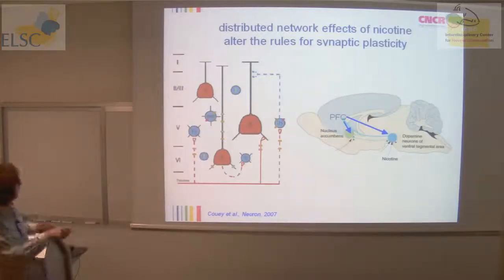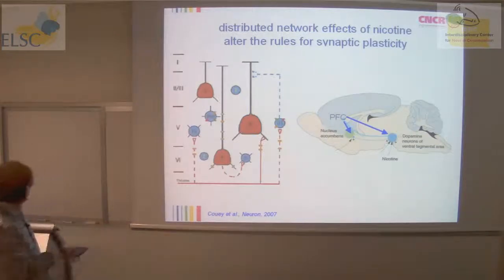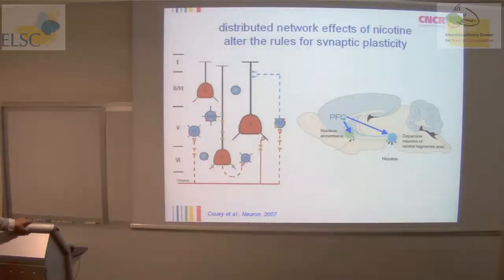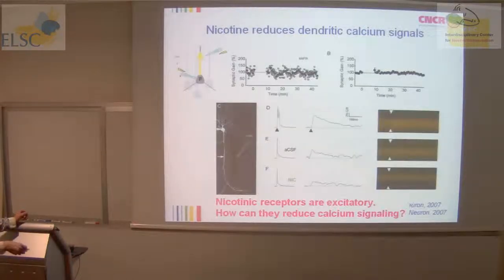So what we think is that indeed, when we stimulate extracellularly, you would stimulate both excitation and inhibition. When you apply nicotine, different kinds of interneurons, among which these low threshold spiking cells that project to the apical dendrite of these pyramidal neurons, will be activated more. The amplitude will increase, thereby imposing more inhibition on the dendrite, and thereby effectively reducing this calcium signal in the apical dendrite, which is necessary for the change in synapse strength.